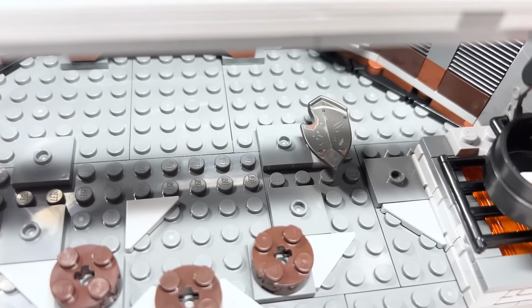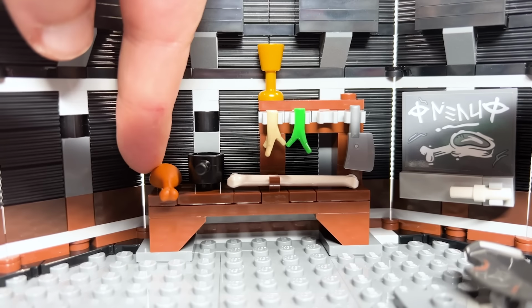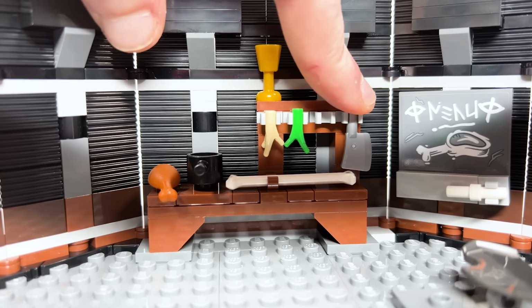You have a shield sitting on the floor there, and it's just attached with a clip piece. Over here in the back, we've got this table as well as a pot, the turkey leg, and a bone. And then you've got a chalice and some ingredients hanging there, as well as a big butcher's knife.